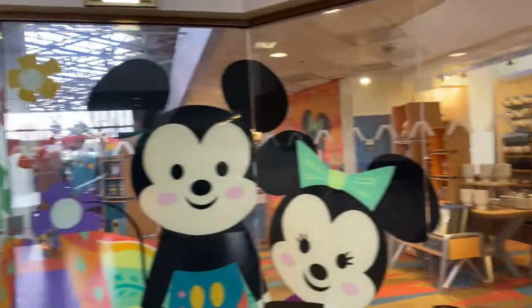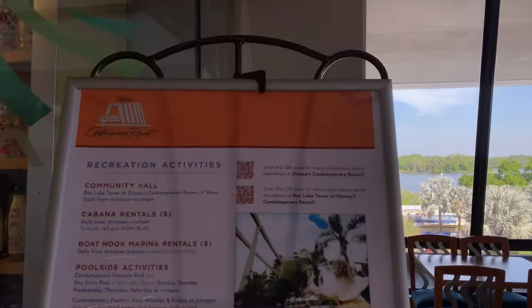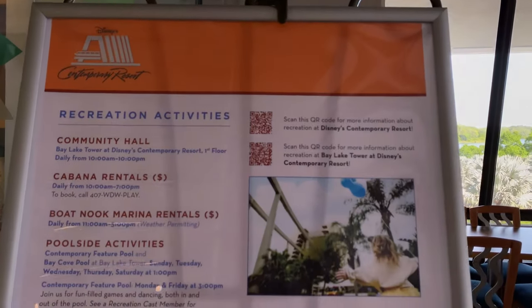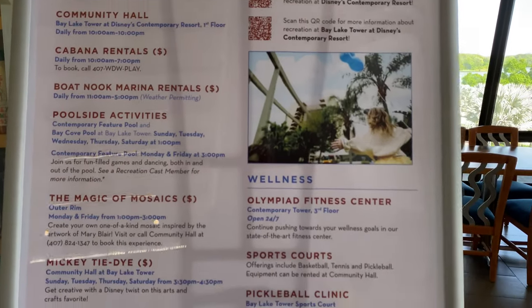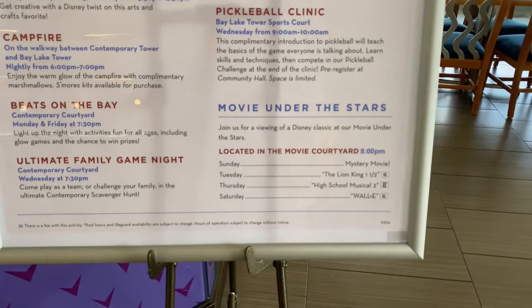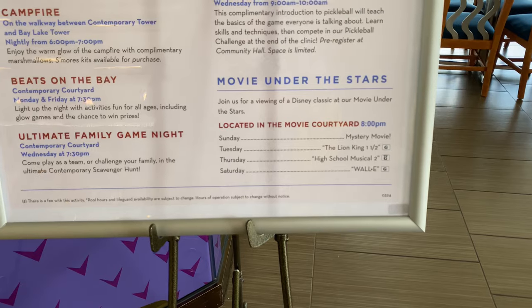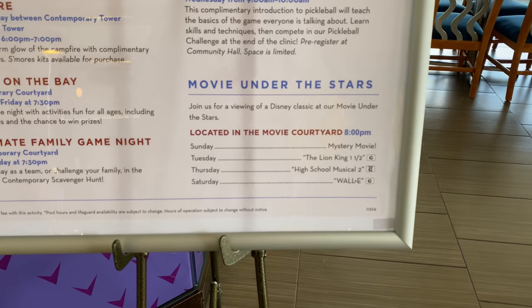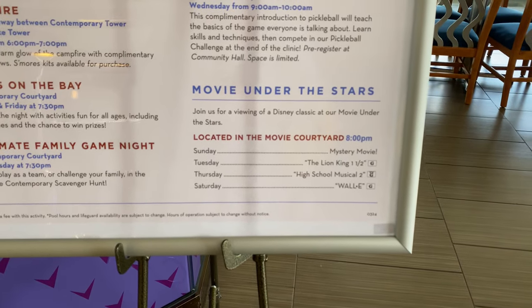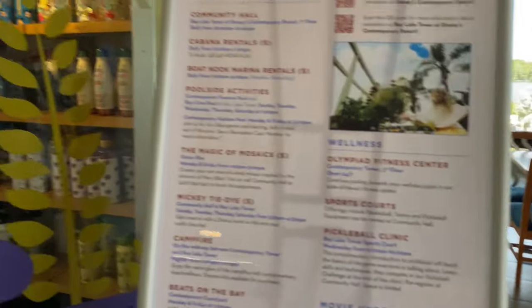Also, don't forget, at the top of the escalators, or usually at the bottom, they will have all their events going on for the Contemporary. We'll be right here. If it's got a little dollar sign, it's an extra cost, but the movies under the stars are located in the movie court, and it's Sundays, Tuesdays, Thursdays, and Saturdays they will have movies. And this will probably change, because they will probably change to new April movies.